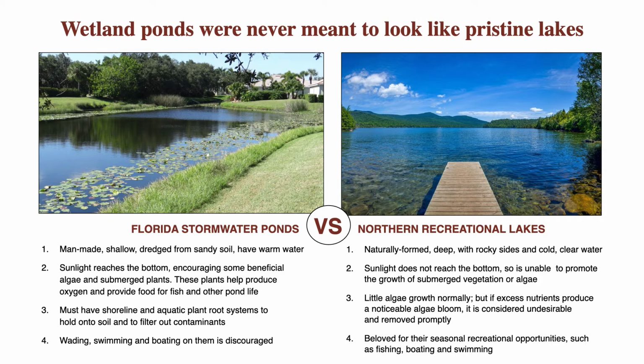3. Ponds need their native grasses, plants, and algae to hold on to the soft bank and basin soil, to create oxygen, and to provide habitat for the pond's entire ecosystem. Lakes have rocky sides to prevent bank erosion, and they support their ecosystem with oxygen created by water turbulence and from phytoplankton, insects, and larvae that feed the small fish. 4. Ponds were never meant for human recreation, especially in Florida, where they're a natural habitat for alligators. Lakes are often used for recreational activities such as fishing, boating, and swimming.